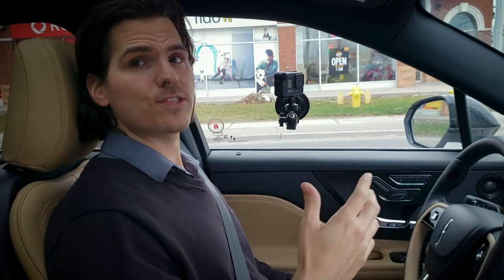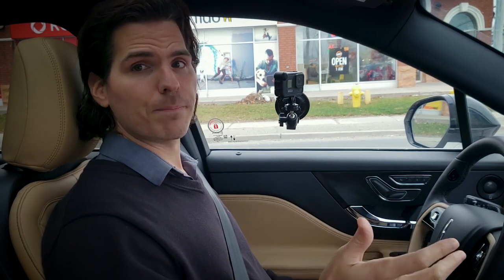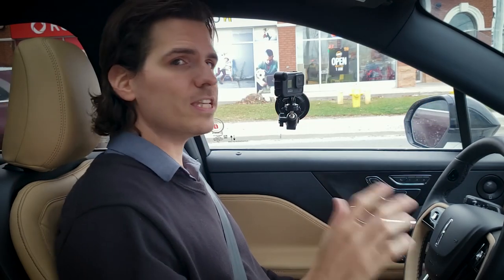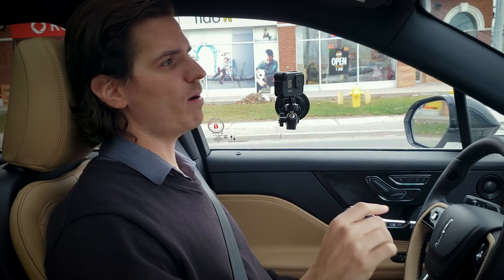And that's one of the things I'm excited about in the upcoming 2021 Nautilus as well, is that they've decided to take the plunge and upgrade it, give it a different look and a different feel. So that is going to be exciting. Those are going to start hitting lots within the next month or two also.